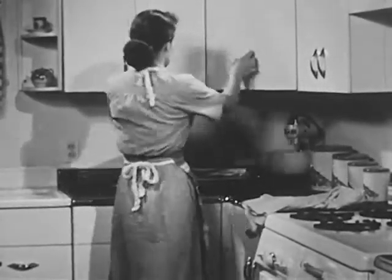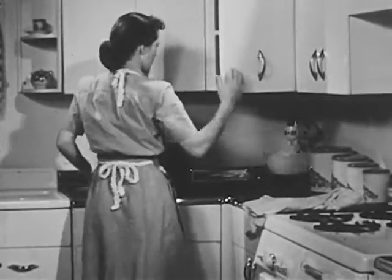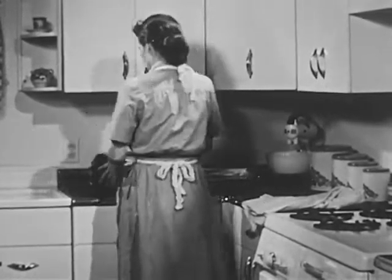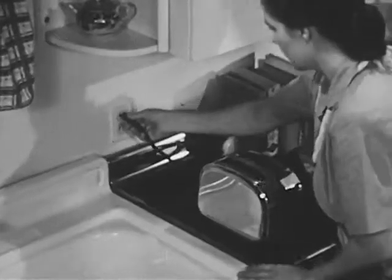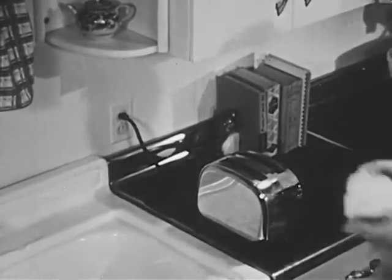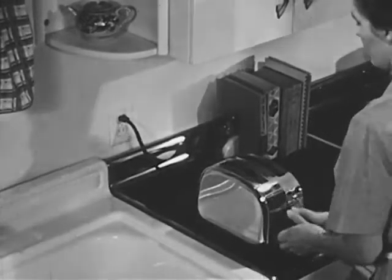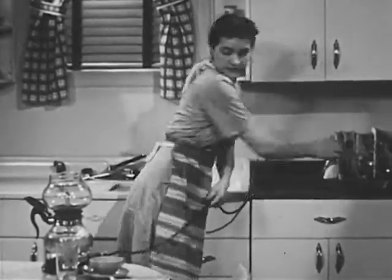When plugging in or removing any electrical appliance, be sure your hands are dry. Wet skin conducts electricity much more readily than dry skin. Therefore, the danger of shock is much greater when your hands are wet. Here is a dangerous situation. Keep those electric cords where no one can trip over them.